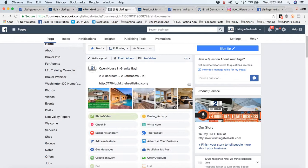Now, I think the only time I'd put all this information in here is if this is a very standard characteristic of the homes in your area, right? 2 to 3 bedrooms, 2 baths, 2 cars. That's kind of the average in your area. Then go ahead and do that. Otherwise, I might not put all of this information in there, but he's also got the new roof, right? That's awesome stuff.